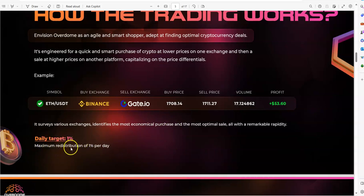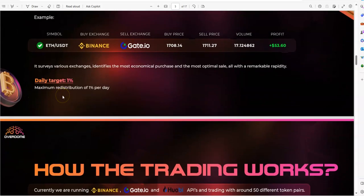Daily target 1%. So you can earn up to 1% a day. It doesn't mean you'll earn 1% a day, but you can earn up to 1%, that's the target. Which is pretty good. When you think about it, they're not trying to push the envelope to go like 4%, 5%, 10%. In terms of giving it to people, you're giving 1%. And if they have a larger result that they can achieve in trading, that's just more for the platform to build up, right?